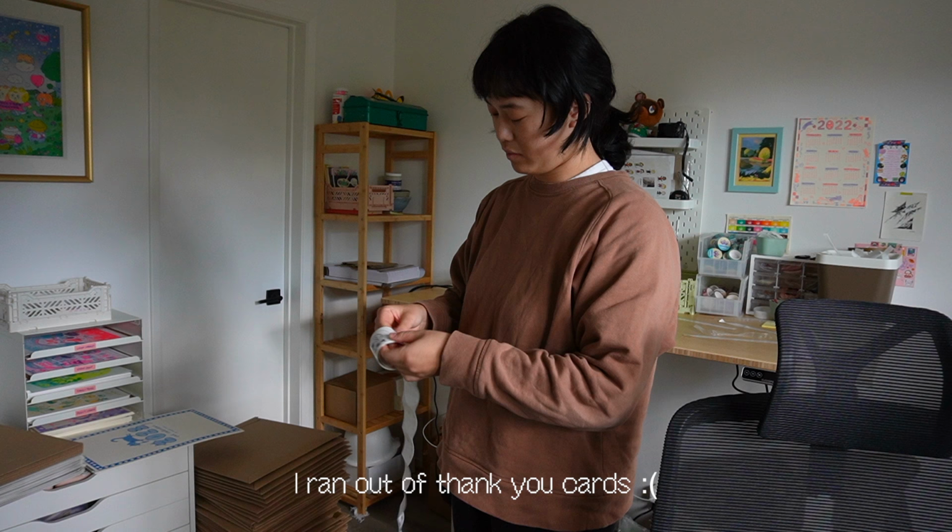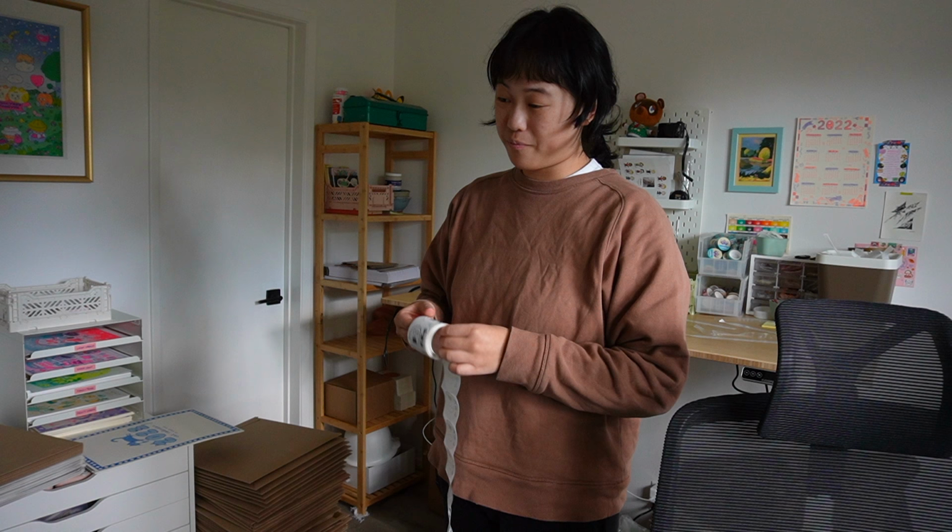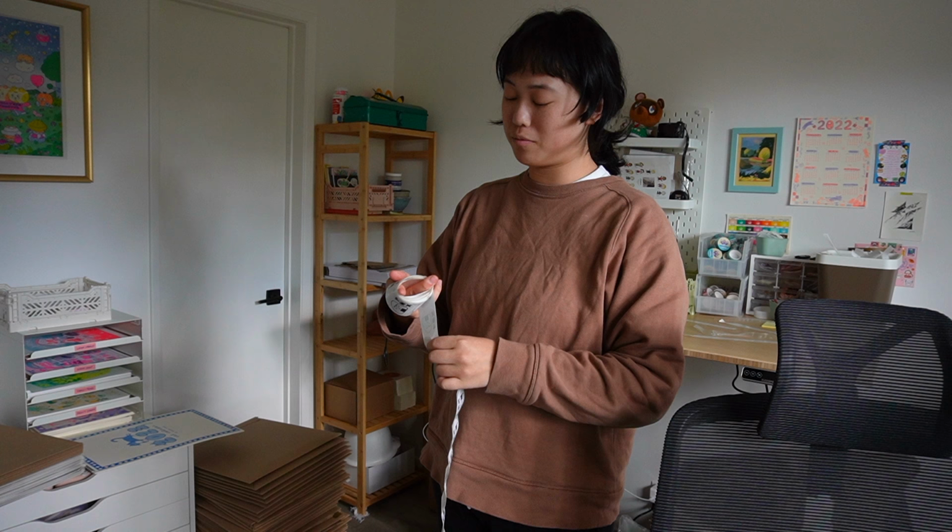I feel bad about the thank you cards, man, but it is what it is. I feel like with every update, there's always something that goes wrong or something that I could do better next time. So next time I'm going to try my best to be prepared. But then again, there's only so much preparing I can do, because there's always going to be something that I can't foresee.